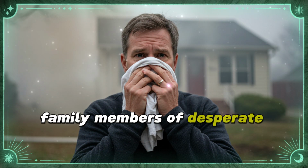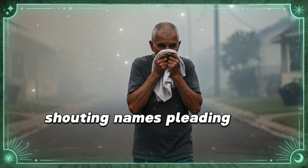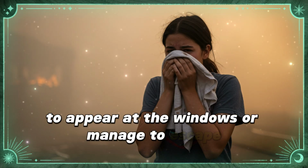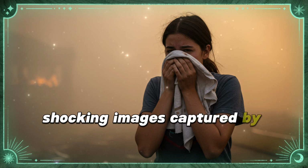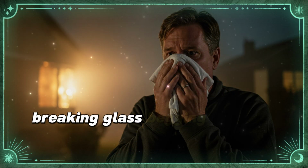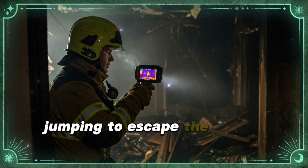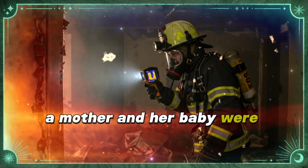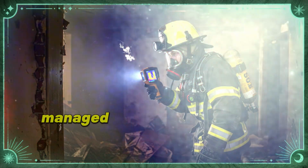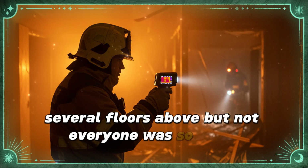Family members of desperate victims watched everything from outside, shouting names, pleading for news, and praying for their loved ones to appear at the windows or manage to escape. Shocking images captured by amateur cameras showed people hanging from balconies, breaking glass, begging for help, and, in some cases, jumping to escape the flames. A mother and her baby were filmed being rescued by a neighbor who, using tied sheets, managed to pull them up to a safe apartment several floors above. But not everyone was so lucky.